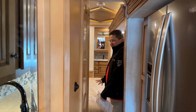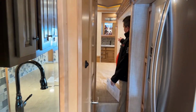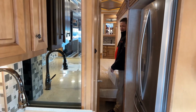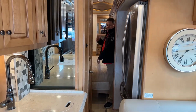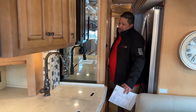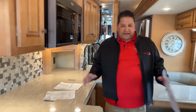The only thing you really lose when the slides are in is the ability to get to the back bathroom, and you lose the ability to walk around the bed, because when the slides are closed, this bed goes all the way against that slide. So everything is pretty accessible even when the slides are closed, and there's plenty of room in between here to go back and forth.